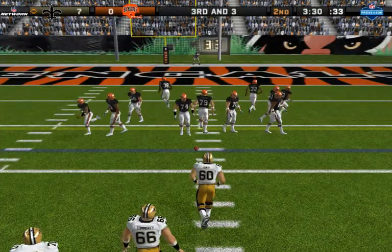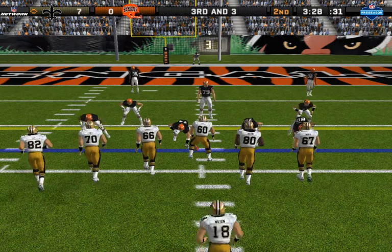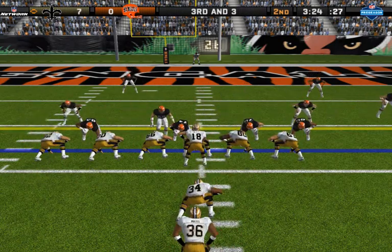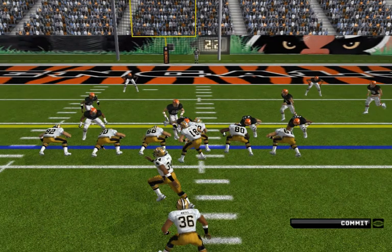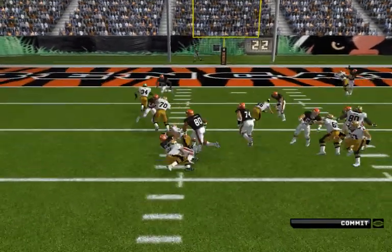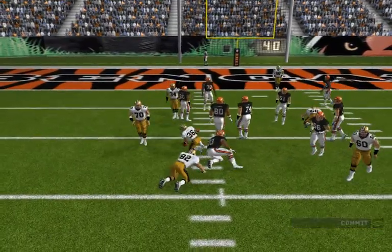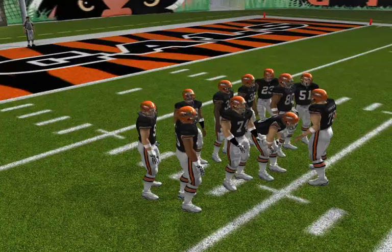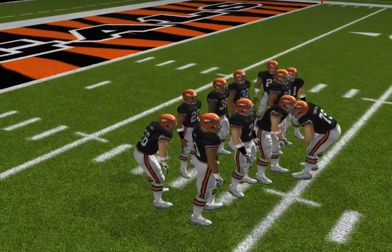And this is the eighth play of this drive, down inside the 15. Cincinnati comes out in a 4-3. Give it to the halfback. White is there on the stop at the 12. Good tackle by the defensive end, who sliced his way through and stopped him a yard or two shy of the first.